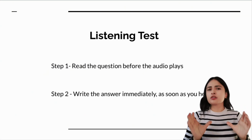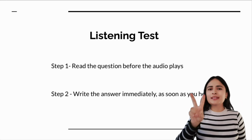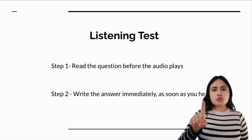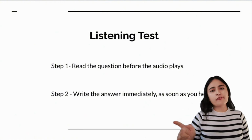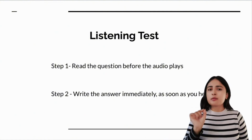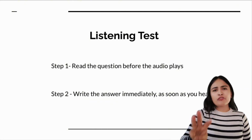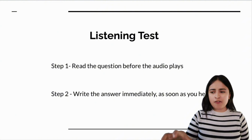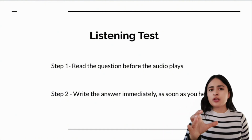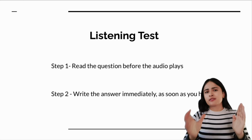To ace your listening skill and get band 9 here, you have to do only these 2 things. First one is read the question before audio will play. And second one is write the answer immediately after you hear it. You can write around 4 answers, doesn't matter. After listening to that part of the audio completely, you will exactly know what is the right answer.